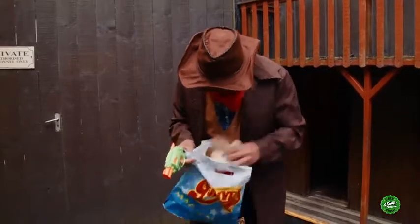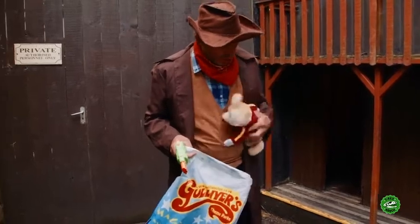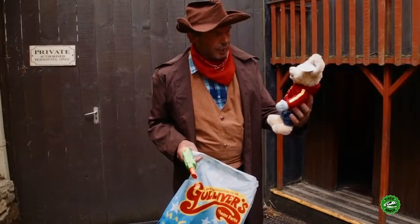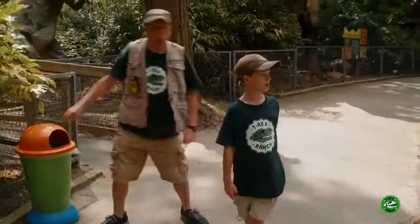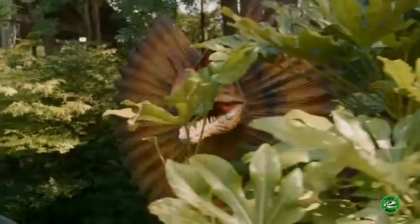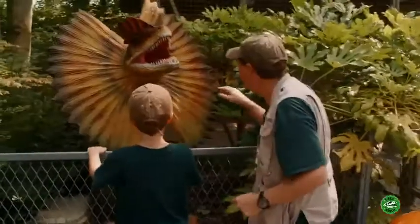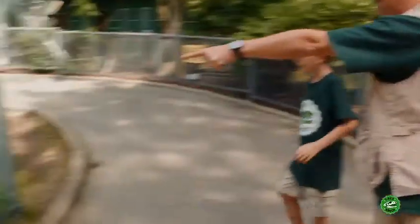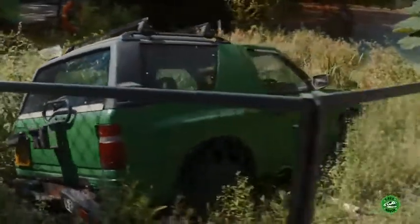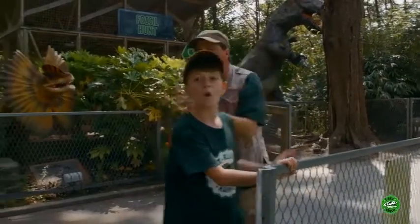Oh, wow. Not even a real bank. What they gave me was this mouse. Pretty cute, though. Look at this Dilophosaurus, man. Wow, that is awesome. That's a mean looking Dilophosaurus, isn't it? Ooh, the eyes. There's a 4x4 over here. It went off the road into the swamp. Oh, cool. Let's keep looking, man. I think it could be over there. Come on, let's go check it out.